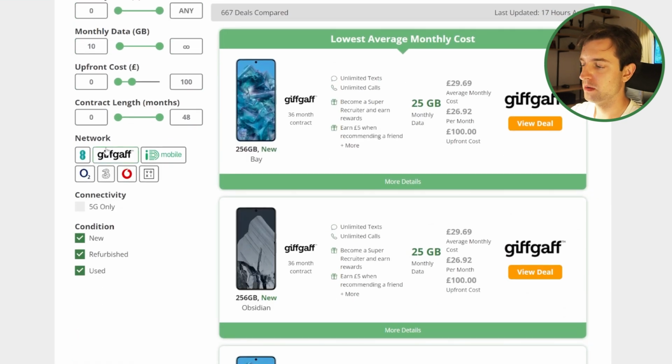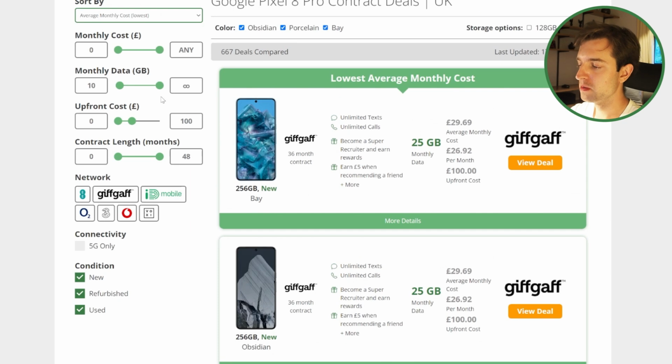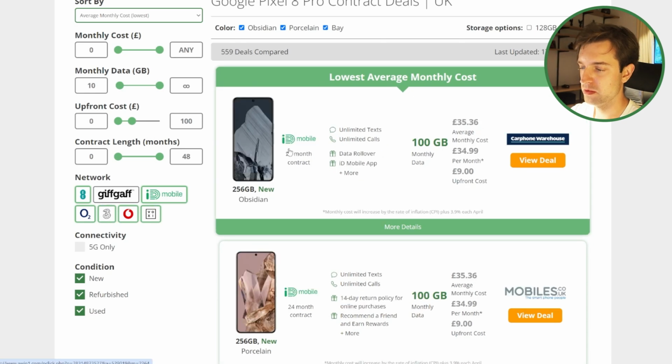It's also worth noting, you can use these filters over here to decide what sort of deal you want for a phone you're considering buying. For example, let's say we don't want to use giffgaff, so you can pay a bit more per month to use ID Mobile, and you'll get more data as well.